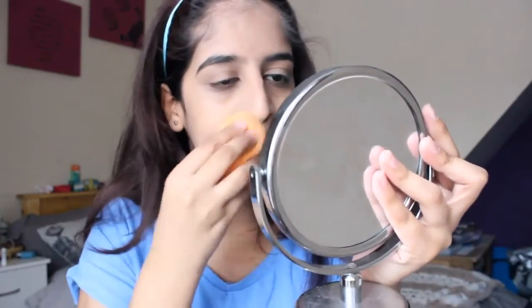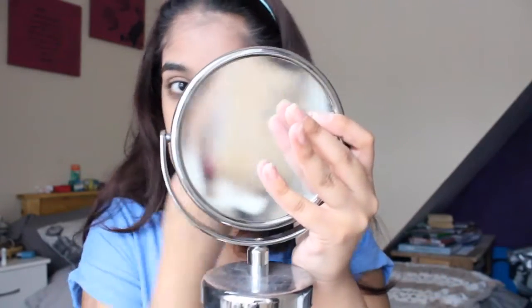Like, I don't have breakouts as massively anymore unless it's the time of the month and stuff, so really the only thing to cover is my scarring, which is easier to do. I feel like I'm still dark down here, like not on my face. Okay, so next is powder, which you don't have to do with this foundation because it actually dries pretty matte.